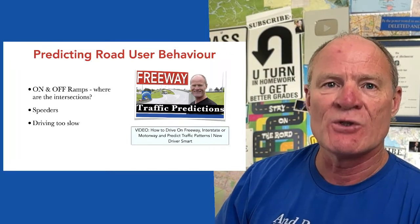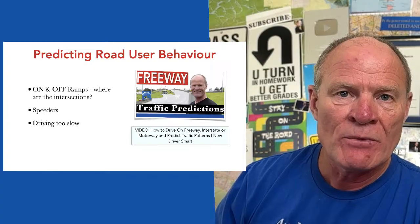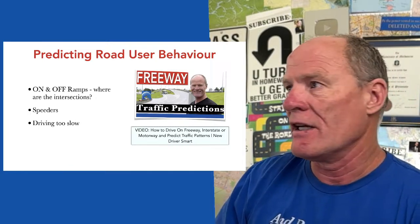So you have to respond accordingly, either by slowing down and letting them merge out onto the roadway, or turn and get in front of you. Or, if it's a multi-lane roadway, you need to get out into the other lane and create space between your vehicle and the other vehicle on the roadway.